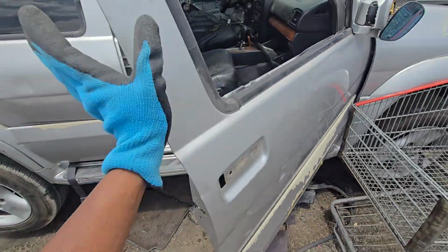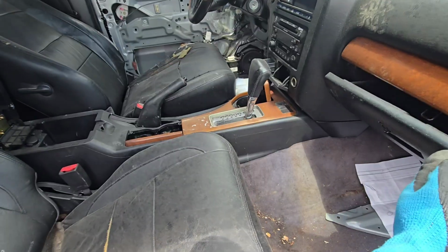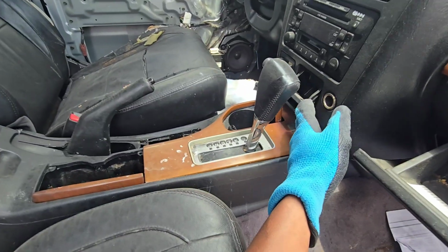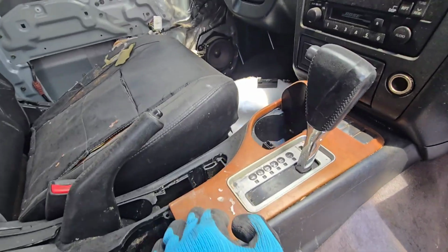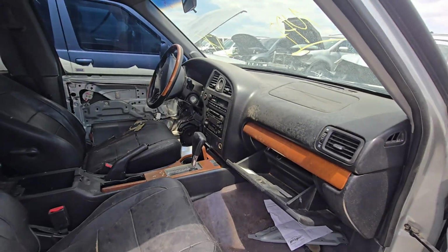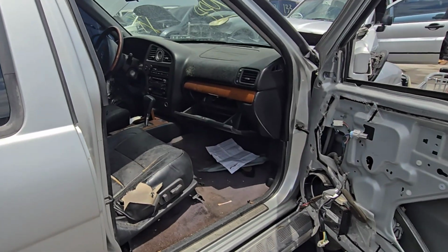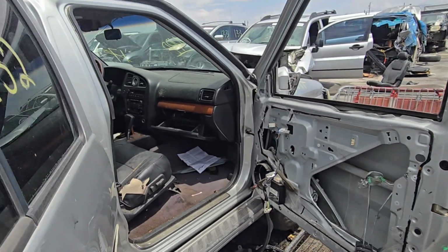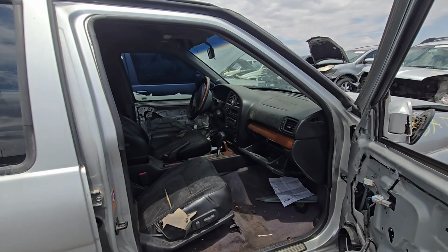There we go. All right, so it looks like we might be in luck. So, ooh, this center stack is sweet. Yeah, see, this is still together, but it has a fracture right here. I wouldn't feel right taking that and asking anybody for any amount of money for that. Ideally, we want it to be in great shape. No trunk privacy cover.